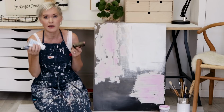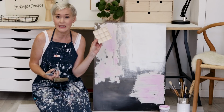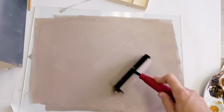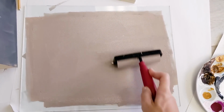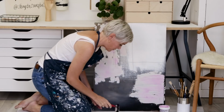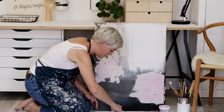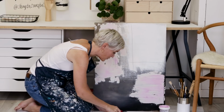I'm gonna create a printing plate, and we are going to turn this friendly little wooden grid into a really cool stamp. I used block printing inks and a brayer and a piece of glass, and I created this printing plate. Then I just used my little rubber brayer to ink up the wooden thingy. I don't know how this is gonna work as a stamp, but I'm gonna give it a try. I can always paint over and try it again.